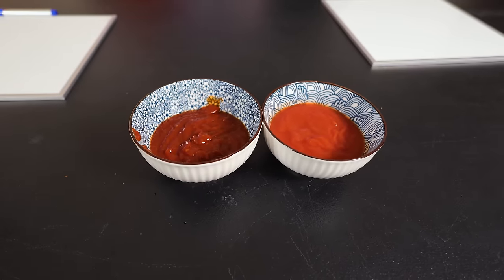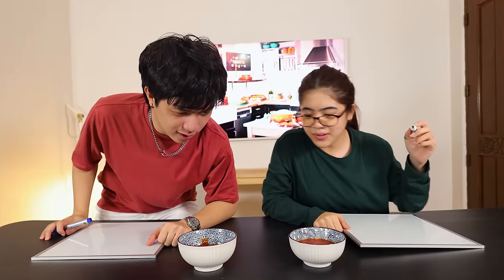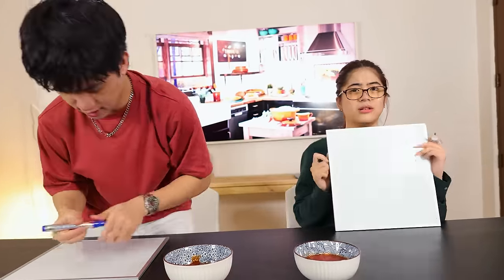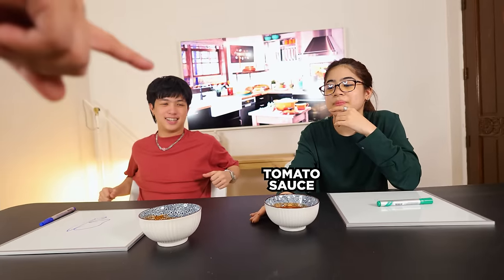First ingredient! 3, 2, 1, go! Okay, isa dito yung tomato sauce. Ito ba o ito? Ito ba o ito? Ito ba o ito? Nauna si Ni! Uy, ketchup yung akin! Sure ka ba? Hindi ka pa sure. Ay, mali ka! Hindi yan ketchup. Yes, ito yung tomato sauce. Menudo sauce. Hindi hot sauce.